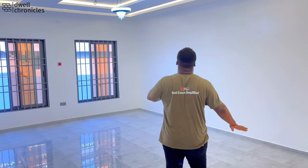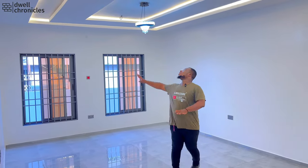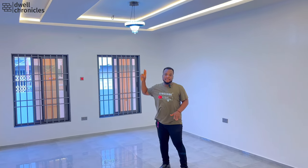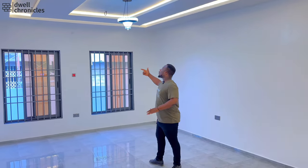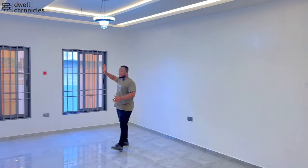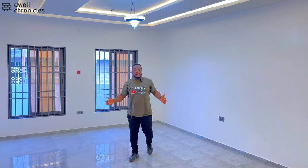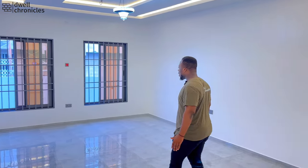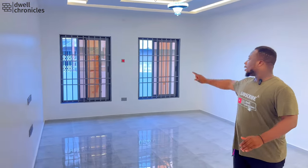Now let's check out the hall. This is the very first space I wanted to check out. The hall comes with beautiful lights, right? And this light comes in two shades. You can see it, a beautiful huge hall that allows you to pack your furniture, your TV screen somewhere, and all of those things. Now, everybody knows that Edem Properties has a signature.